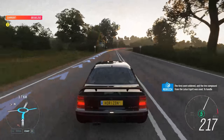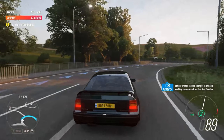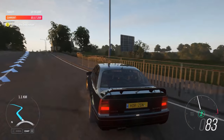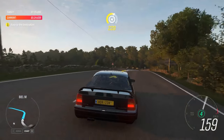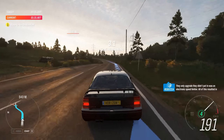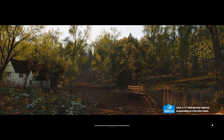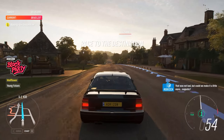The tyres were widened and the tyre compound from the Lotus Esprit was used. To handle camber change issues, they put in the self-leveling suspension from the Opel Senator. The only upgrade they didn't put in was an electronic speed limiter. All of this resulted in the Lotus Carlton, designated Type 104 by Lotus. A 177 miles per hour supercar, masquerading as a four-door saloon. That was not bad, but could we make it a little more majestic?